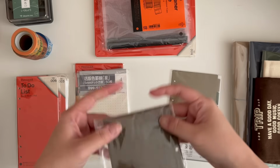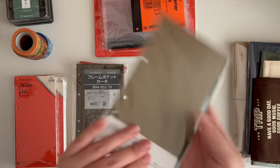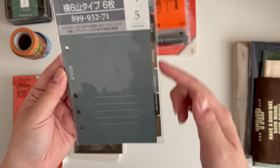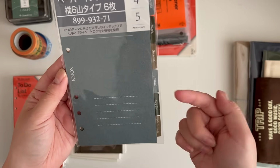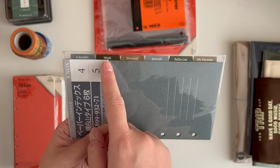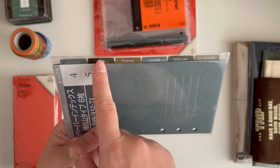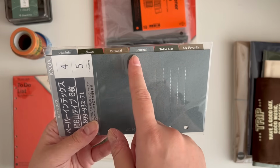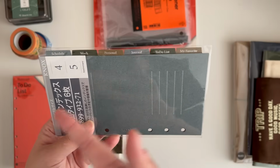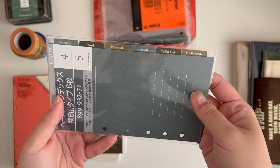And then last but not least, on the plotter front, because we haven't gotten to the travel notebook stuff, is these Knox dividers. The thing is, I don't know if I'm gonna use these like schedule, work, personal, because my work is probably not gonna live in my plotter. It's probably in a separate work folder. Personal, journal, I don't know. I also don't think I'll journal on my plotter. To-do list, I don't think I want it separate. I want it with all the weekly stuff and my favorite. So I don't think I'm gonna use those.